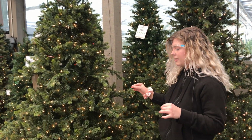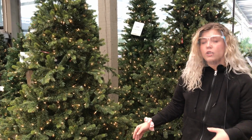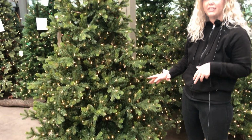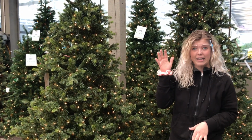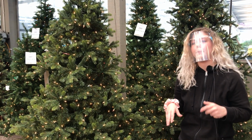The second thing to consider is the width that you're going to have available for your tree. So a tree like this that's very wide and angular is not going to fit inside of your house the same way that a very thin pencil tree will. So you want to make sure that you know the width and the height of the tree that you're looking for before you come to shop.